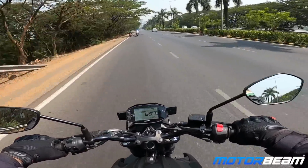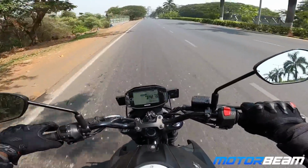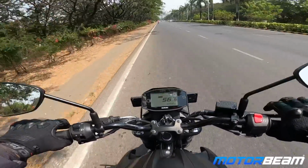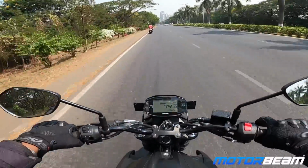Apart from that, there's no problems on this motorcycle at all. There's a good amount of wind blast that you can feel, but dynamically this is a sound motorcycle. And if I check the brakes also right now, the brakes are also quite nice. Pulsar goes ahead. So yeah, it's quite nice, it's quite good.